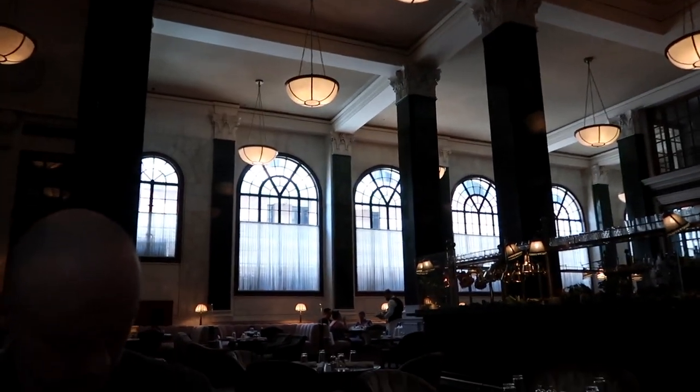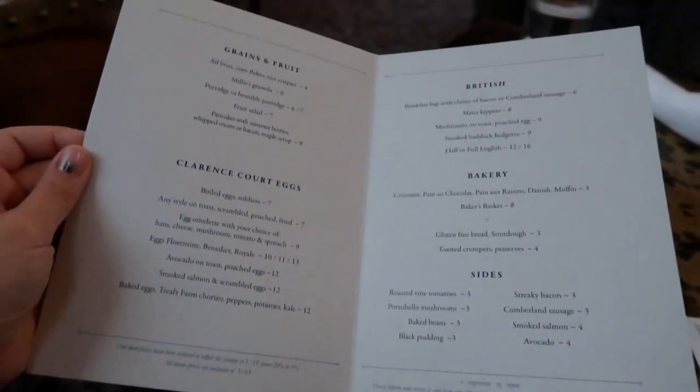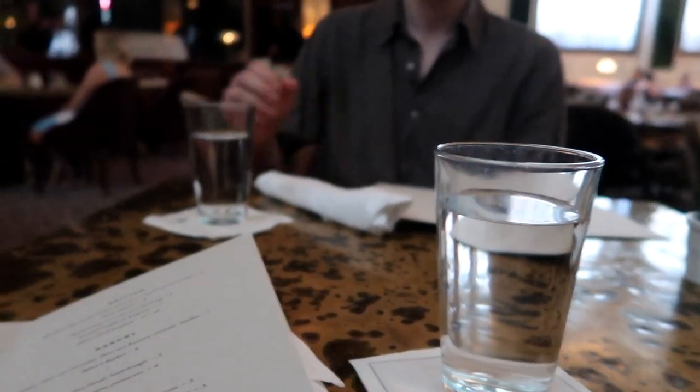But just so nice here, and you can see the really high ceilings and the lights and the big windows. And you could just book into the restaurant if you wanted, like a really nice breakfast experience. This is the menu. This kind of reminds me of when we went to the hotel in New York just for breakfast though. Yeah.